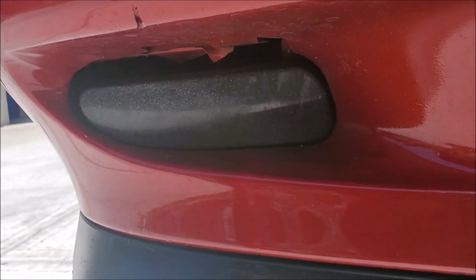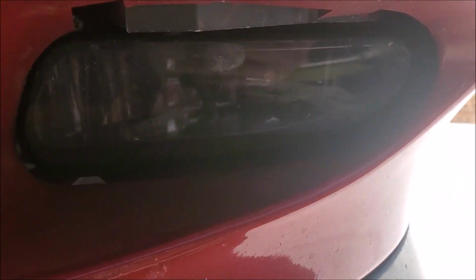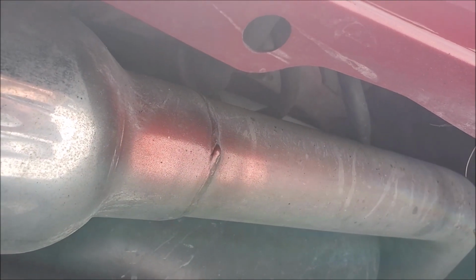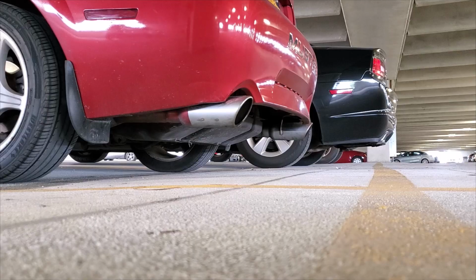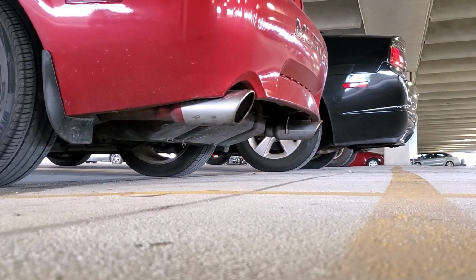As well, you can see that there's a little bit of overspray still on the fog light from the base coat that they used, which I haven't been able to clean off. And as you probably noticed earlier, there was a little bit of overspray on my Borla tips. The sad part about the exhaust was that at this time the exhaust was about a month old, and then I brought the car to get painted and it got overspray on it, so that was really upsetting. In this clip here, you can really see the overspray on the exhaust tip.